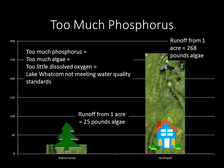Losing our forest is one of the reasons why we have too much phosphorus entering the lake. Phosphorus pollution is our primary water quality concern threatening Lake Whatcom. Too much phosphorus means too much algae growth in the lake, because phosphorus is a nutrient that promotes algae growth. When the algae die, the decomposition process removes dissolved oxygen from the lake, and that causes our water quality problem.